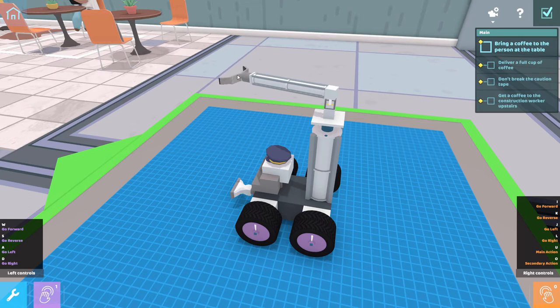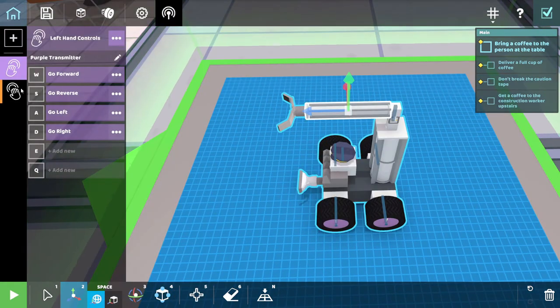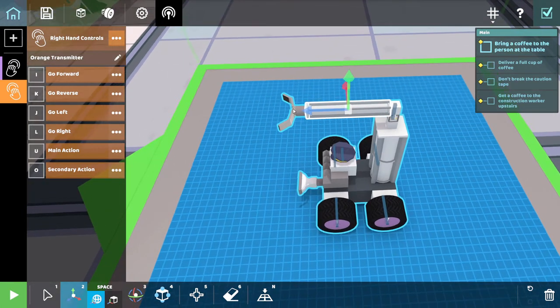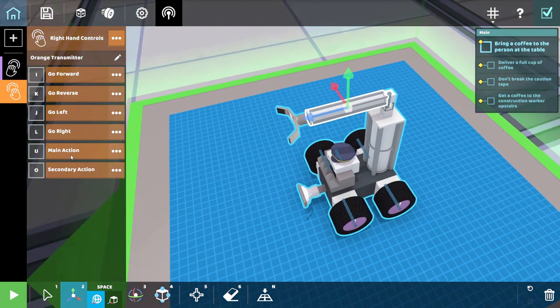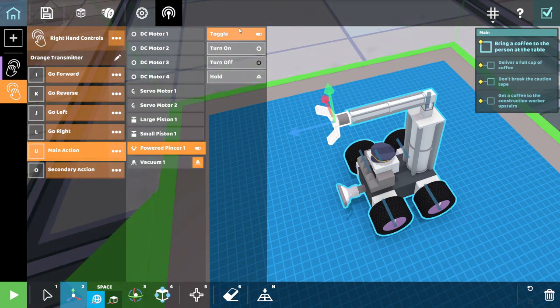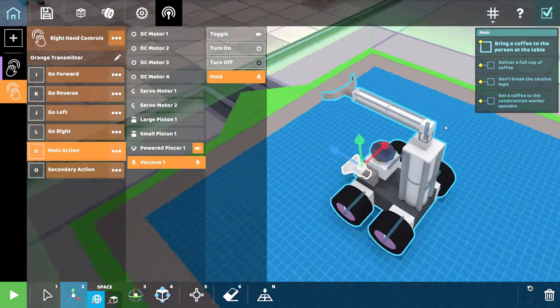This operates with U and O for some reason, which is not what I was looking for. Let's go back up here. Right-hand controls. All right, we're using all of our right-hand controls, which is kind of problematic. We're going to have to move some over to the left hand, unfortunately. Anyway, let's go to U, main action. I don't really want you to operate the pincer. I was just looking for you to operate the vacuum. There we go. And now this one will still operate the pincer like I want.